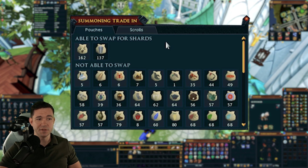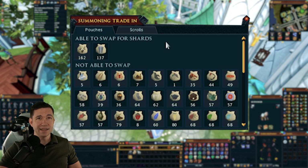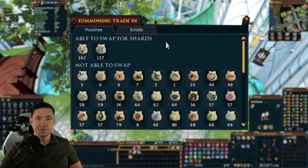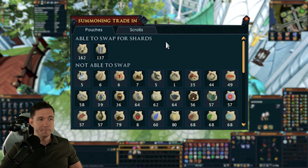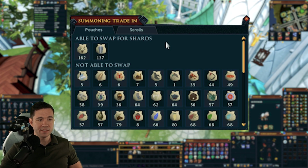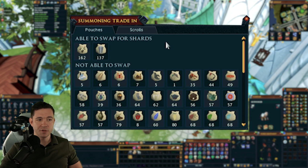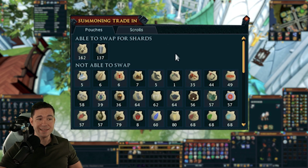But in order for this method to really work well, you need to have those Prif hard tasks done. But it's not too much to worry about, because even if you are not able to swap for the extra shards, like if you do not have the Prif done, it's actually fine, because the prices of these items tend to not go too much below the shard price anyway, because other players can just go do that. So that just kind of keeps it up.